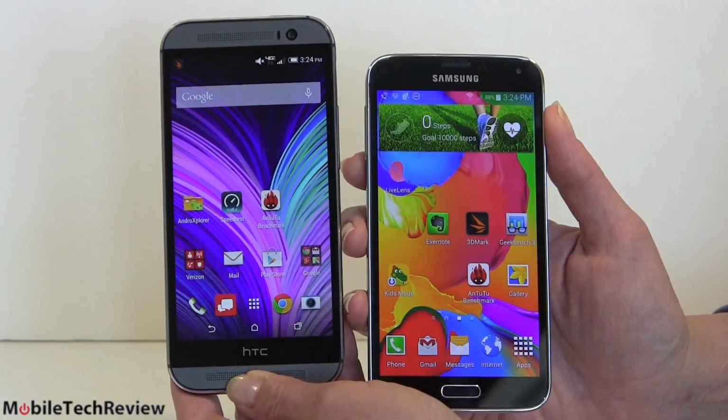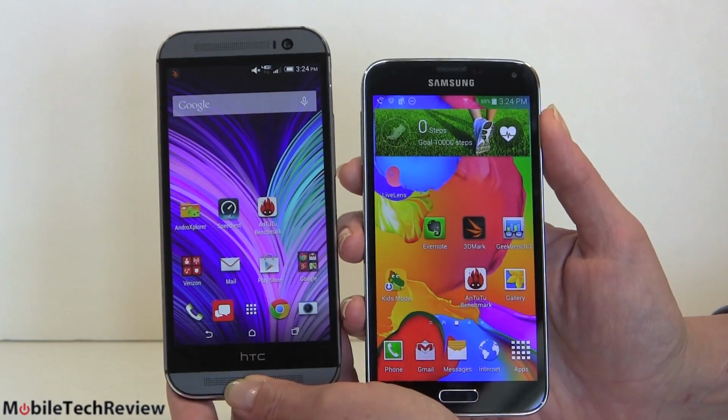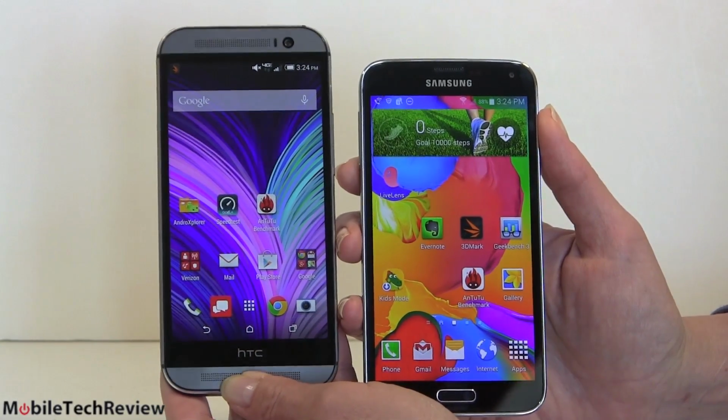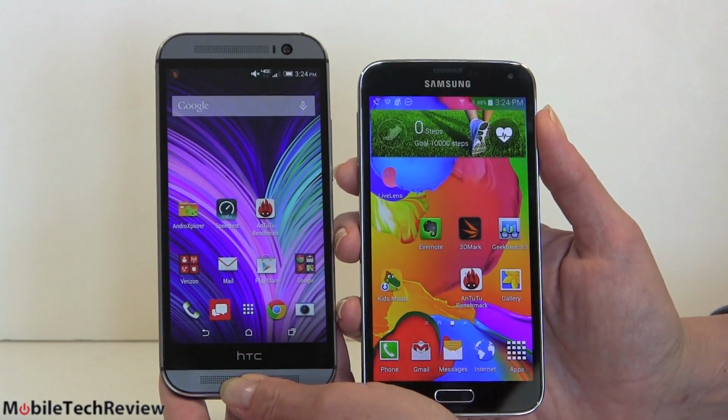HTC uses an IPS style, shall we say. They don't say that it's a true IPS display here, LCD based. Always they make very lovely displays, very natural, very balanced.